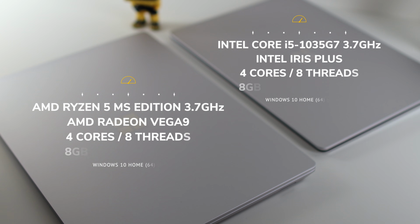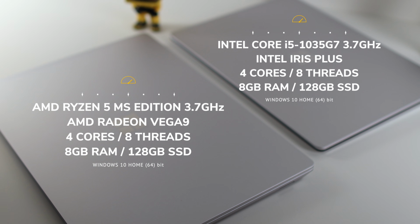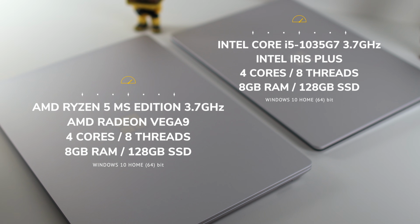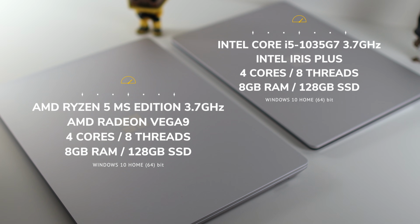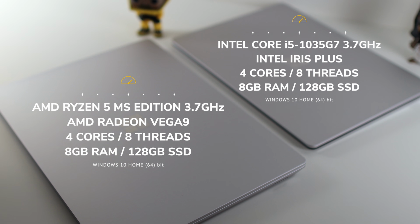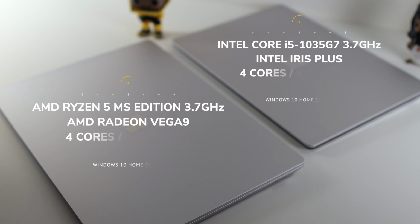First things first, I have chosen the basic configuration for both devices, and the Microsoft Surface Laptop 3 15-inch ships with the AMD Ryzen 5 Microsoft Edition and has up to 3.7 GHz of speed, and also comes with AMD Radeon Vega 9. Whereby the 13-inch version comes with the Intel Core i5 10th generation Ice Lake, also has up to 3.7 GHz of speed, Intel Iris Plus. Both have 4 cores, 8 GB of RAM and 128 GB of SSD storage, and both ship with Windows 10 Home 64-bit version.